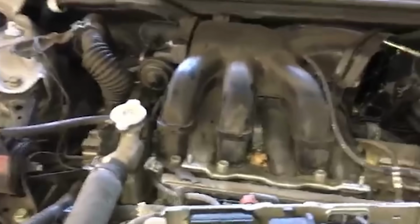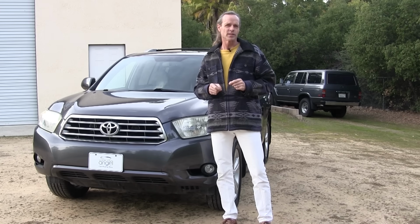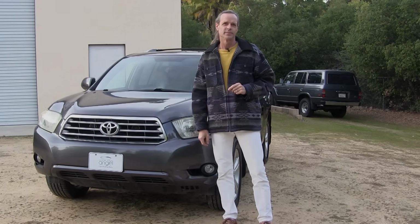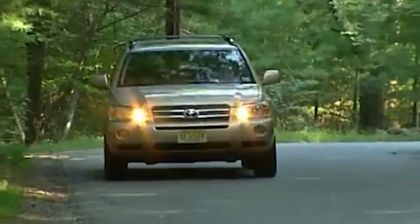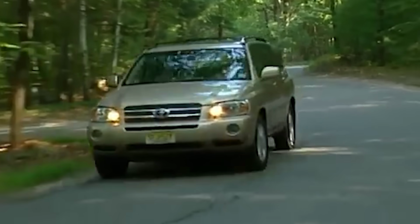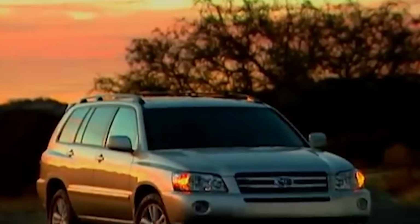Just know if you're looking for that 3.3 Highlander, then make sure that either it's had the spark plugs replaced, or if not, that you factor that into your purchase price. If you're looking at a 2004 to 2007, you definitely want to go with the 3.3 with the better 5-speed transmission. Now, during the first generation of the Highlander run, Toyota introduced the hybrid.